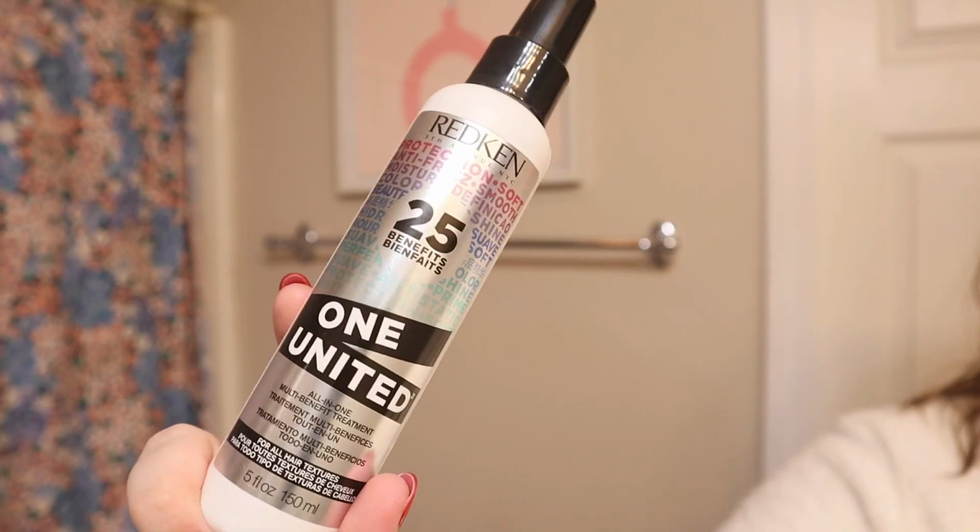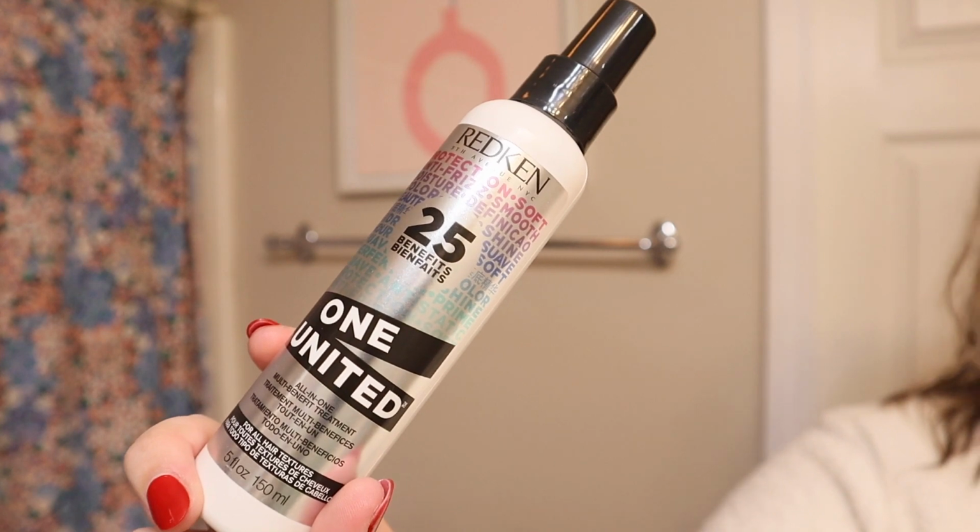And the first thing that I'm gonna do is spray it with, I do this every time after I wash my hair, which I only wash my hair like twice a week. But I do use this every time. It's my favorite. It's by Redken. It has 25 benefits and it's called One United. This is what the bottle looks like. And it really is all in one, it has multiple benefits. My mom got this for me forever ago. For Christmas, she put it in my stocking, and now I can't go without it.